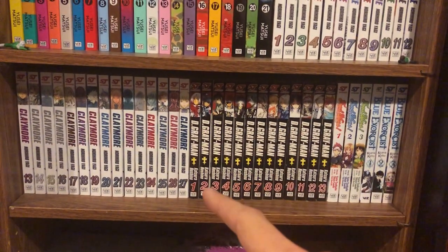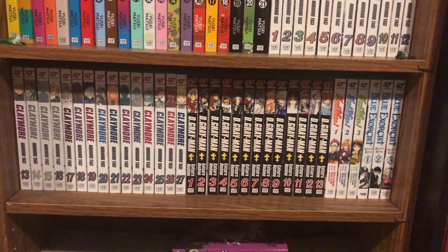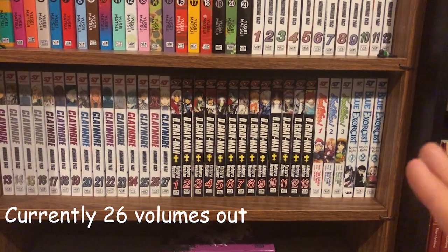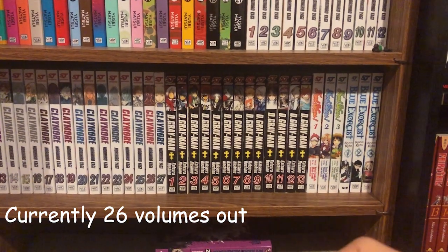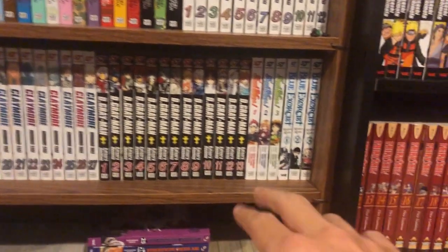And down a shelf here, we have D.Gray-Man, volumes 1 through 13. Pretty sure this just recently came off hiatus, so I do plan on collecting the rest now, but for now I just have volumes 1 through 13. I like the series, and I plan on definitely collecting more.